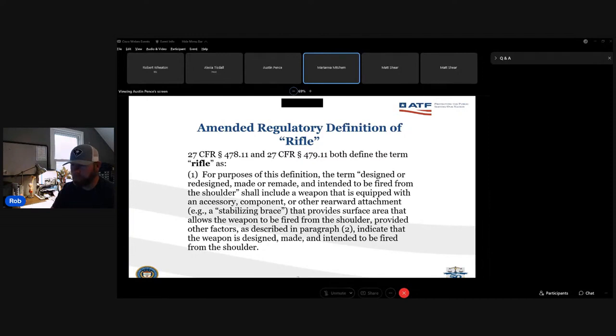So the final rule amended the regulatory definition of rifle, and now both 27 CFR 478.11 and 27 CFR 479.11 define the term rifle as, for purposes of this definition, the term designed or redesigned, made or remade, and intended to be fired from the shoulder shall include a weapon that is equipped with an accessory, component, or other rearward attachment, e.g. a stabilizing brace, that provides surface area that allows the weapon to be fired from the shoulder, provided other factors, as described in paragraph 2, indicate that the weapon is designed, made, and intended to be fired from the shoulder.